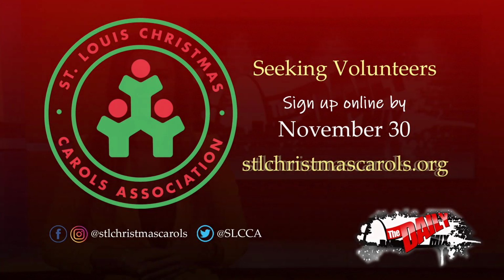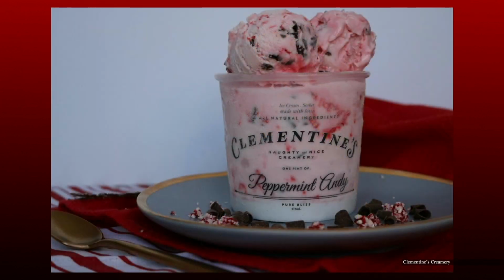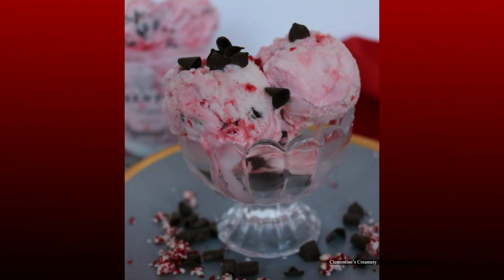stlchristmascarols.org. And just in time for the holidays, Clementine's Creamery teamed up with Andy Cohen to launch a new flavor called Peppermint Andy. It's made of clementines, dairy-based, with crushed New York King Leo peppermint candies, which is apparently a very specific kind of peppermint that I did not realize was a thing, but apparently it's the best peppermint. They also have decadent dark chocolate curls and a hint of vanilla.